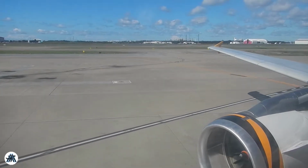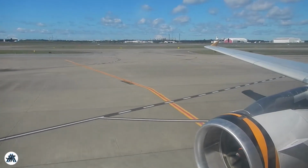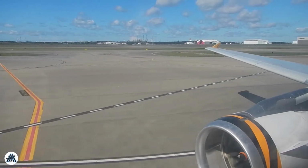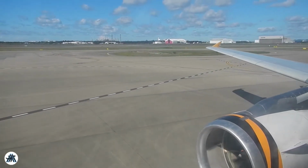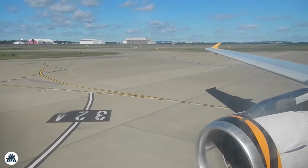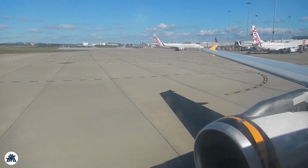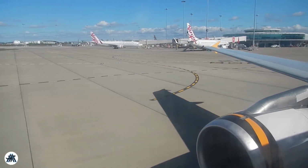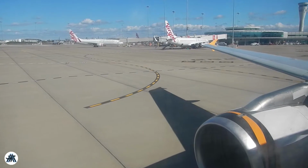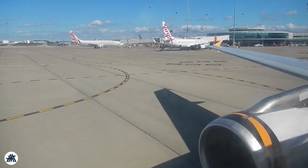There are 8 emergency exits on this aircraft, which the crew will now point out. There are 2 doors at the front of the cabin, 4 overwing exits in the center, and 2 doors at the rear. Take a moment to locate your nearest exit, remembering it may be behind you. Count the number of seats between you and the exit. In the unlikely event of an emergency, lights will illuminate and direct you to the nearest exit.